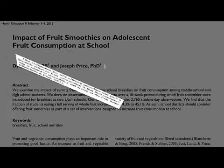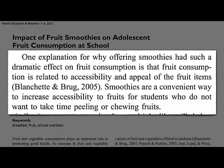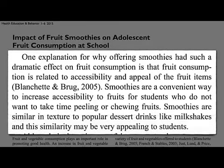But offering smoothies can have a dramatic effect on fruit consumption for students who do not want to take time peeling or chewing fruits. Who doesn't have time to chew a fruit? But the milkshakey texture of smoothies may not just boost the quantity of fruit and vegetable consumption, but also the quality.